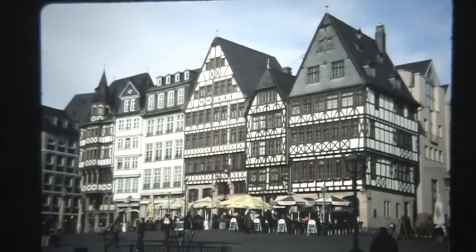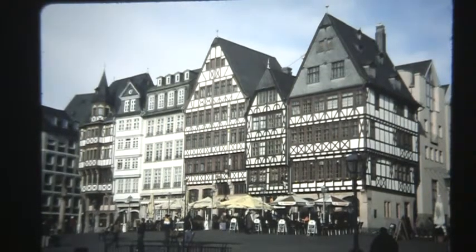A lot of Frankfurt was, of course, destroyed in the war, through the bombing, but they rebuilt a lot of the old city. And there are some old sections of Frankfurt, and this is near the City Hall area. That's where most of the older restored buildings are. Next. But most of Frankfurt is very modern.